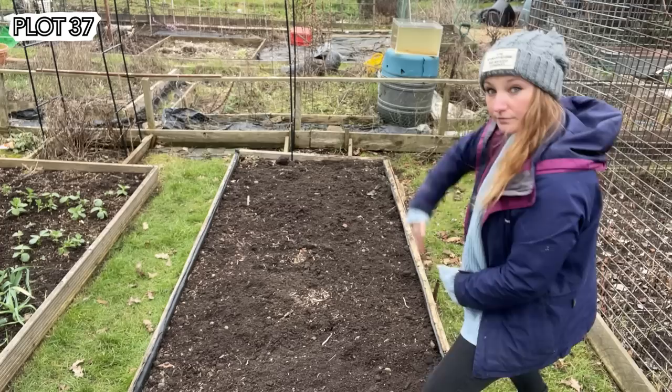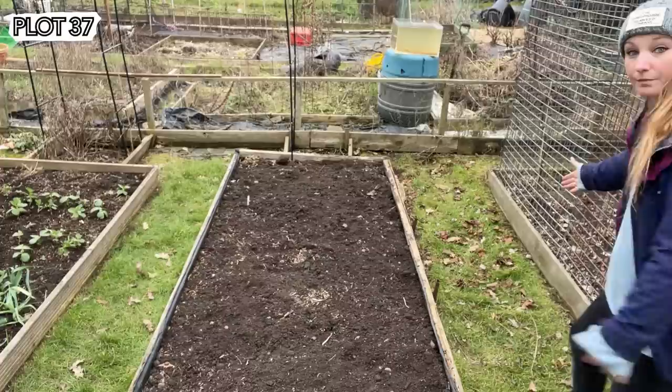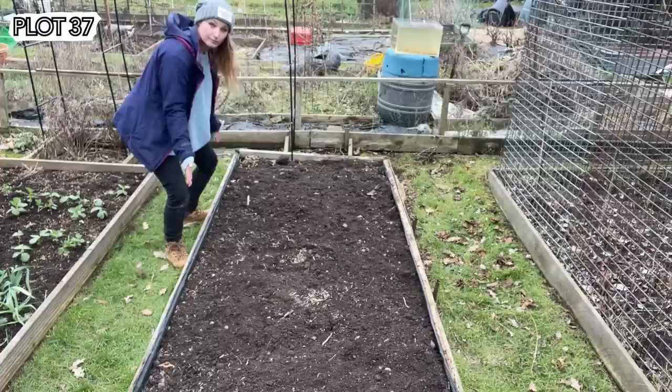Or I might go for a prefab polytunnel style, but it will be wider, so it would come almost to the edge of the fruit cage. And that would mean I would be able to get really quite a lot of tomatoes, because it would be from this edge all the way over to there, wide.